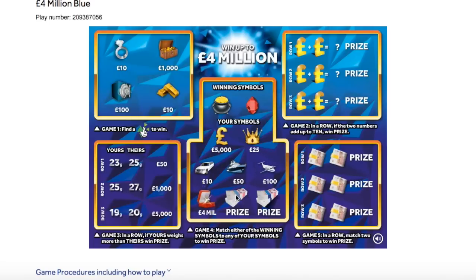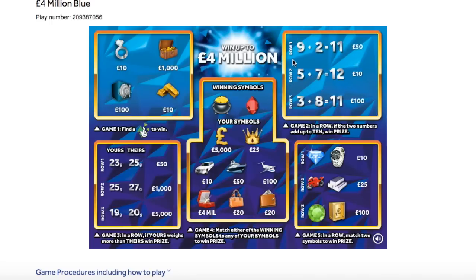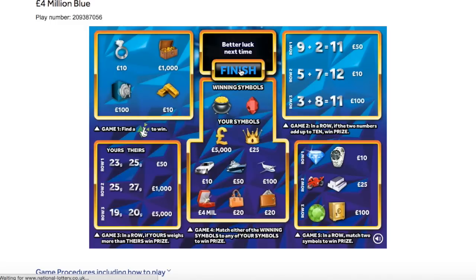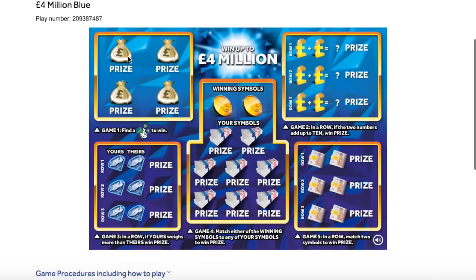Well, it's not looking too great, is it? Come on. No. Ooh, one away. Two away. One away. Okay. That's not fantastic, is it? We'll have one more of them. See, look, that's £20 spent already. Crazy. Hey, we've got a winner, £20.